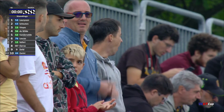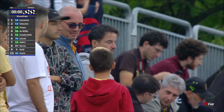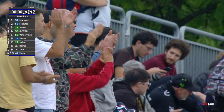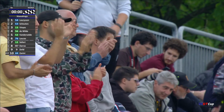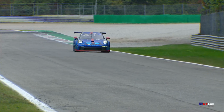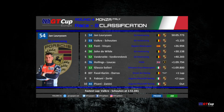There is Ria Lucas. She takes the checkered flag. In 6th place, Glauco Solieri, just a place behind. And only 0.006 of a second behind as well. Glauco Solieri almost taking the Cypriot in car 76. This is the race leader and almost certainly the 2022 champion. Jan Lauritsen takes the victory after pole position on a wet track this morning. Valkret and Dirk Schouten, P2.